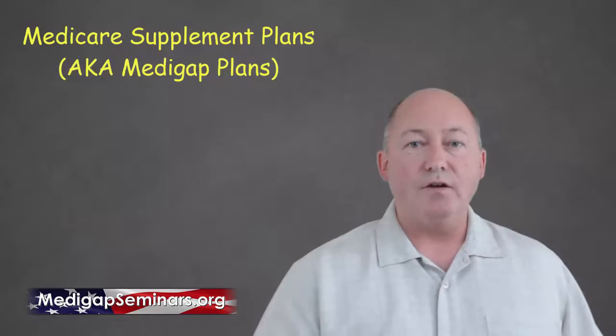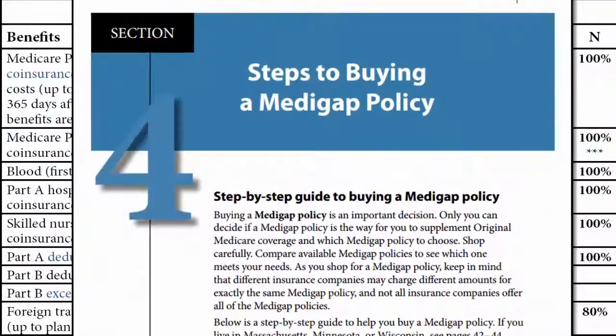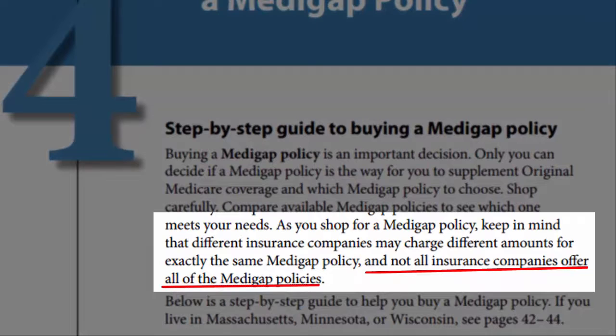Let's take a quick look at all the Medicare supplement plans that are available to you. This table lists all the Medicare supplement plans and their benefits. You can find this table in your Medicare and You guidebook, as well as in the Choosing a Medigap Policy guidebook. As you do your research on Medicare supplement plans, it's also important to know that no one insurance company is going to offer all of the plans. Many insurance companies only offer a few of the plans.